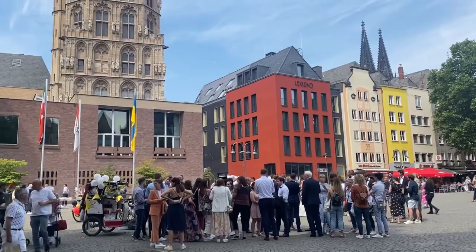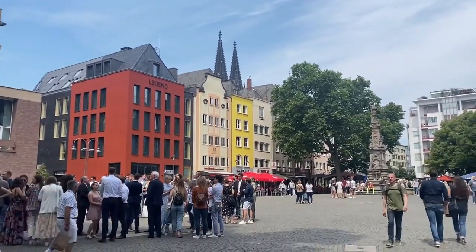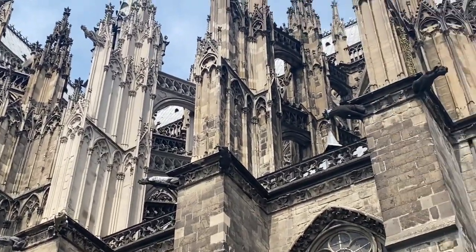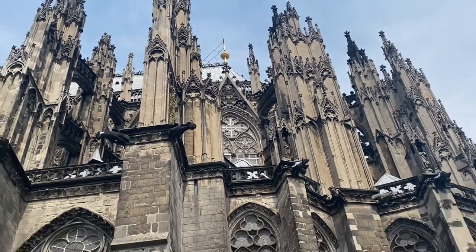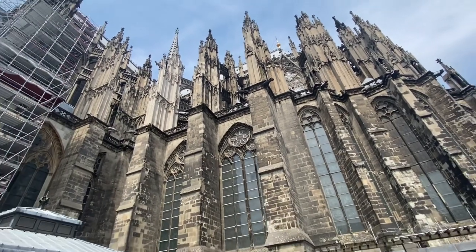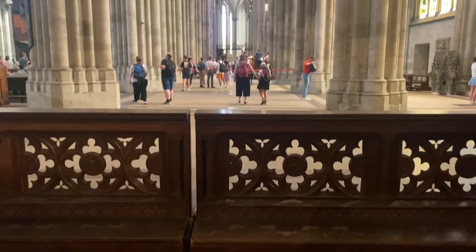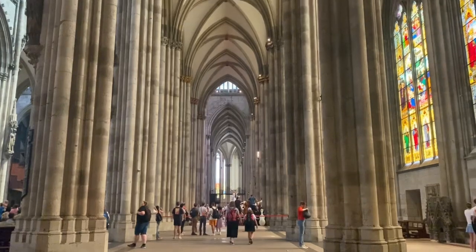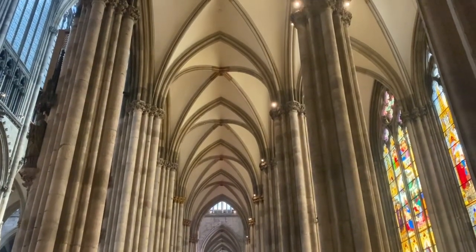Cologne's old town has a distinctive historical charm. Visitors are drawn by its rustic narrow alleyways lined with traditional old houses, and of course, guys, you can glimpse the magnificent Cologne Cathedral. Beautiful, amazing, and you get the impression of this beautiful building, a superlative that is the centerpiece and hallmark of the city on the Rhine.